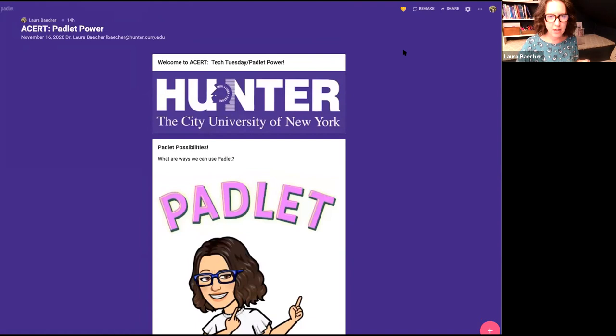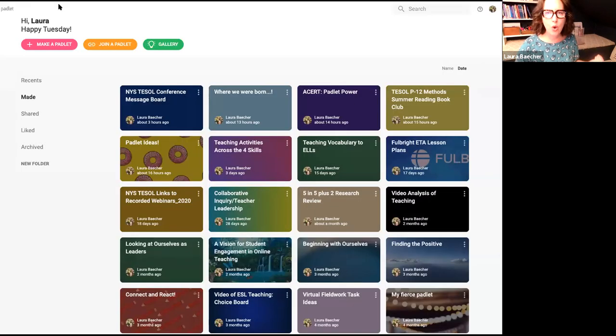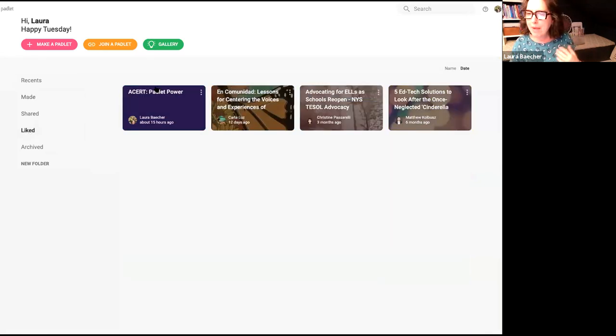See, there's a little heart up at the top. You click that. When you click that and you go back to your Padlet home, which is called your dashboard, that Padlet's going to appear in your liked area. So it's a way to actually have a little organized area of other people's Padlets to keep. So for example, I just liked that one, so it went in there, even though it's my own.